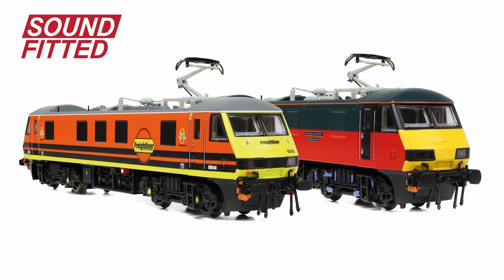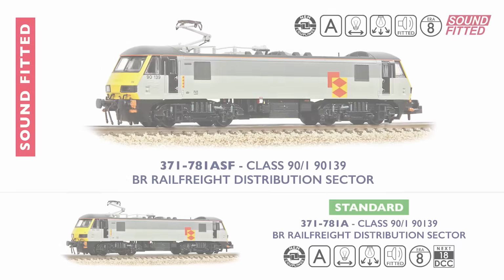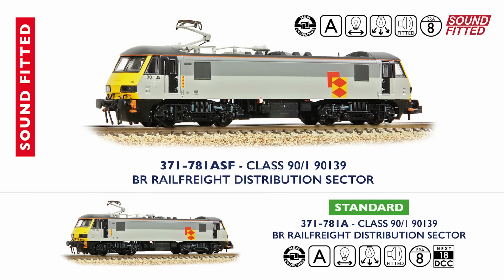The award-winning Class 90 electric locomotive got you all talking when we unveiled these stunning new models 12 months ago, and today we have another round of releases for you. First is number 90006 High Sheriff in Intercity Swallow livery. Next is a Class 90/1, and we have 9139 which carries Rail Freight Distribution Sector livery.